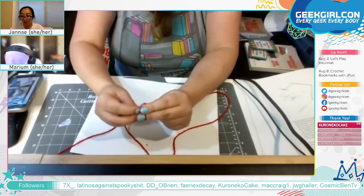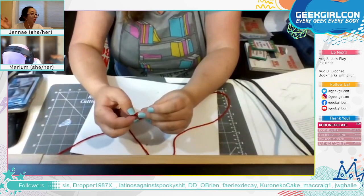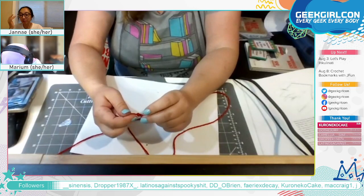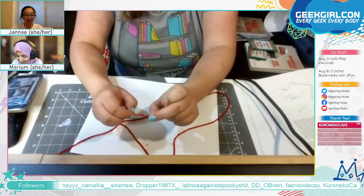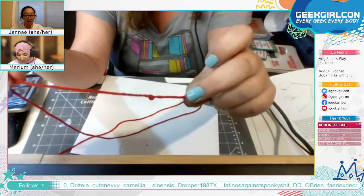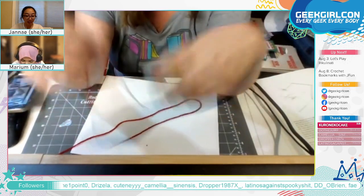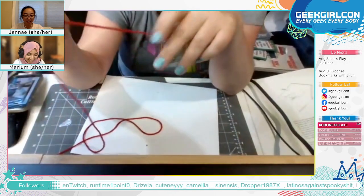I have the same paranoia when I'm trying to repair a button or something. Right. I gotta be super secure. Okay. You don't want that button being undone. No. I know that one single button means all my clothes will fall off.